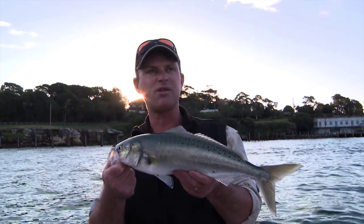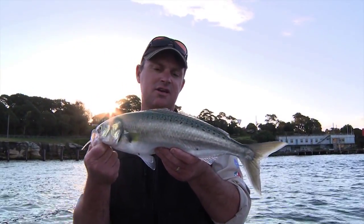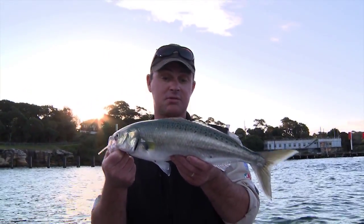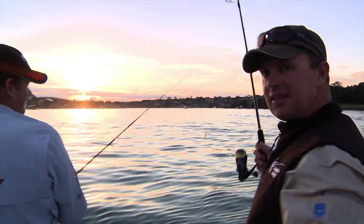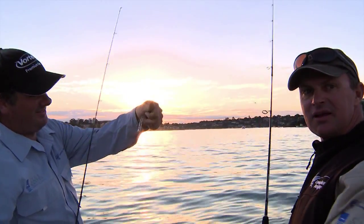Now these salmon are found all the way around from southern Western Australia, all the way up the east coast, as far now as, well, pretty much up to Brisbane. There you go. Oh, perfect release. That is a tiny tailor. And you know what that means?